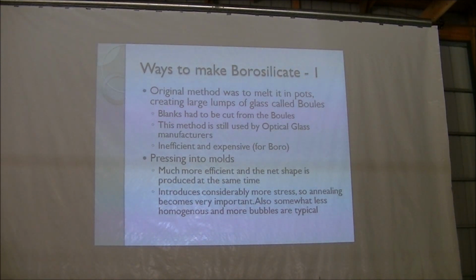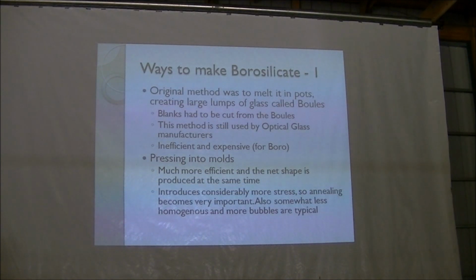Now, the next method that's used for borosilicate is pressing into molds. This is a much more efficient way because you end up immediately with a near net or a net shape that's desirable. And especially if you want something like a honeycomb, you can either melt the glass in the honeycomb or press it into the honeycomb shape. So it's more efficient, so it's also cheaper that way.